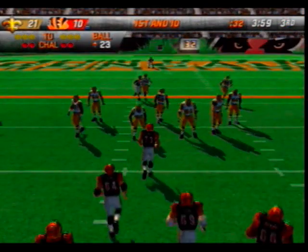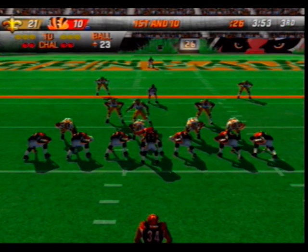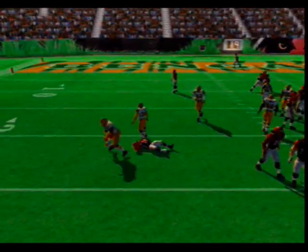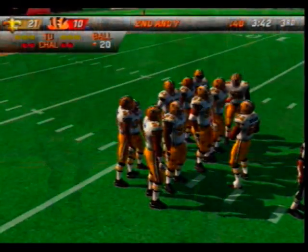First and 10. Ball on the 23-yard line. Watch that screen. The Saints come out in a 4-3. Looking upfield, number 97 is there for the tackle. This team's always trying to get a good mix of run and pass plays.